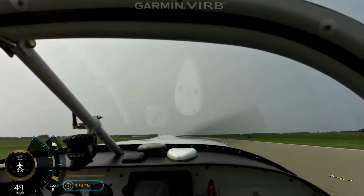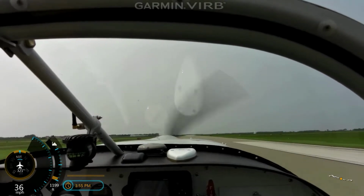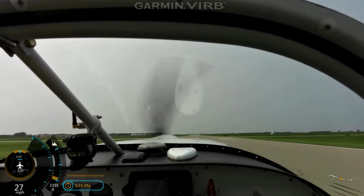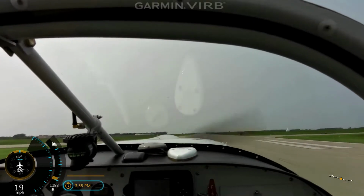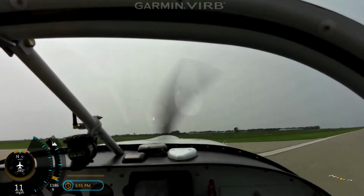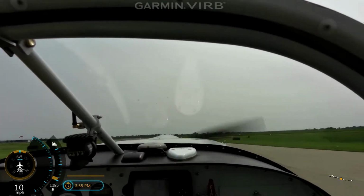All right, not too bad. Done worse. That winding is the strips they cut in the concrete, so the water drains and you don't hydroplane.